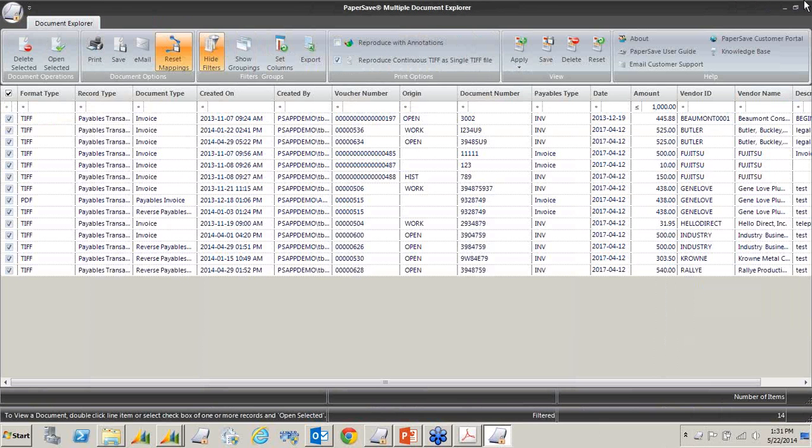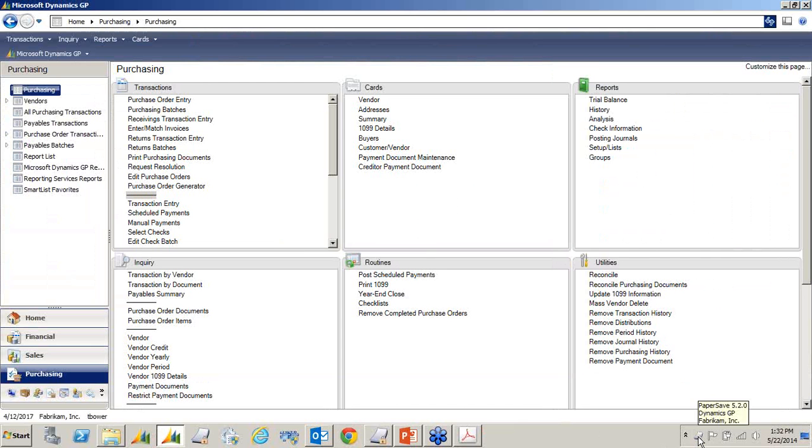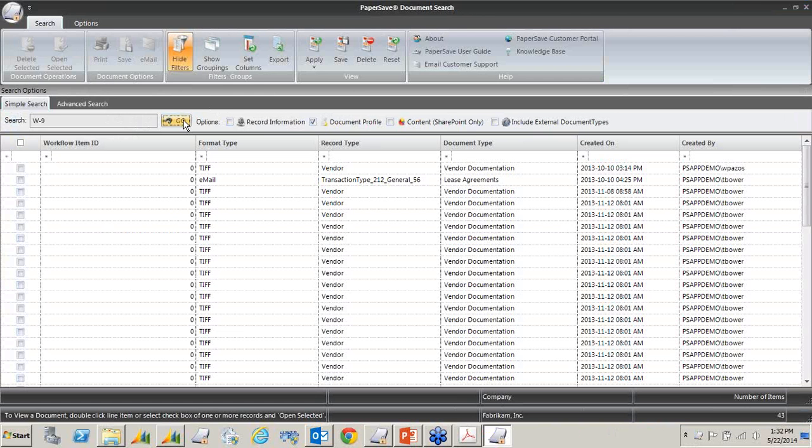One other way, before we get into the workflow, that I want to show as far as how you can search documents, is based on the Papersafe search feature. Papersafe search is hidden down here in my system tray. I can search for information based on content or profile. So if I want to take a look at all contracts or all W-9 forms and I have rights to view that information, I can do that.